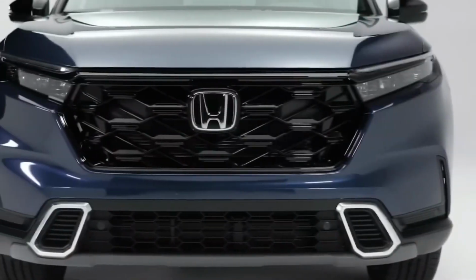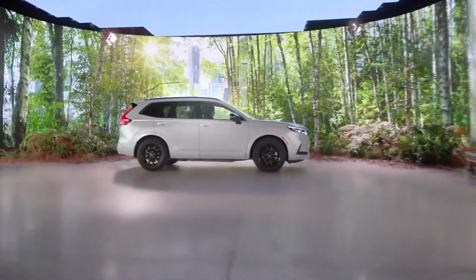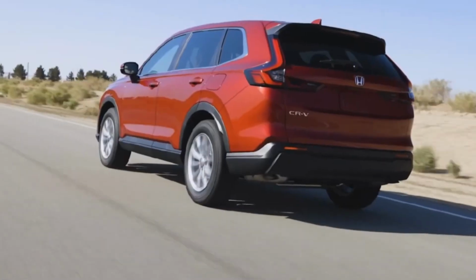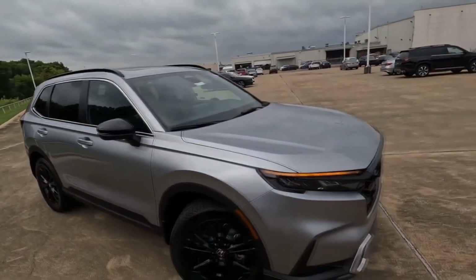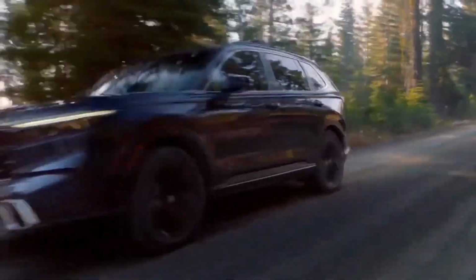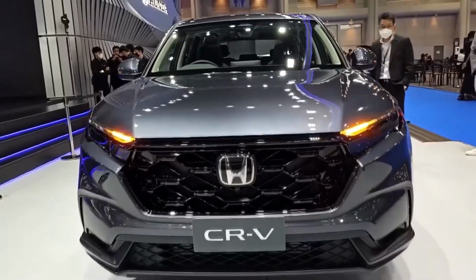Honda sold 238,155 CR-V cars in America alone last year. Not bad for a year that was plagued by inventory constraints. The CR-V is now the 7th most popular car in America based on sales.